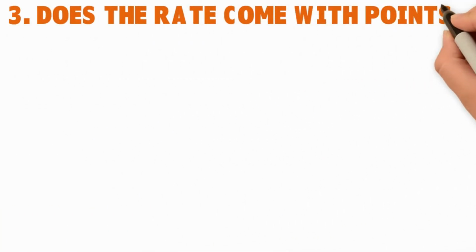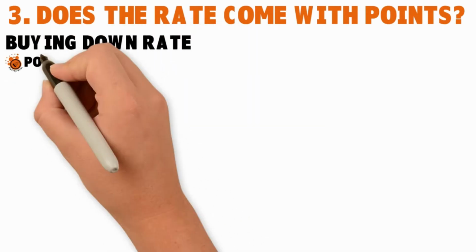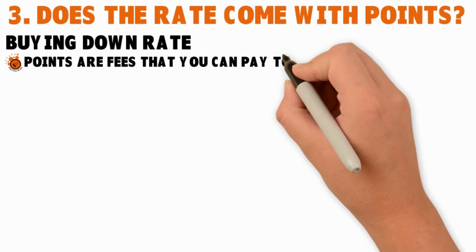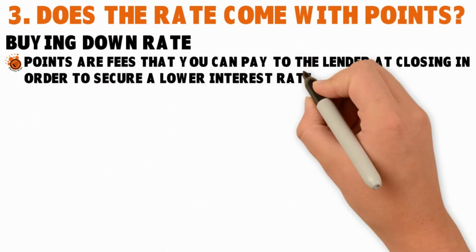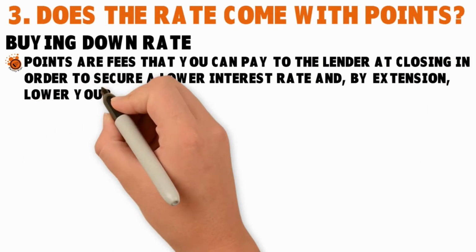Question number 3. Does the rate come with points? Also known as buying down the rate, points are generally fees that you can pay to the lender at closing in order to secure a lower interest rate and, by extension, lower your monthly payments.